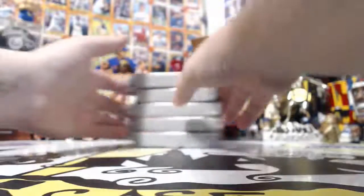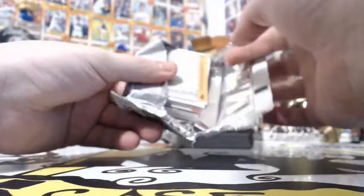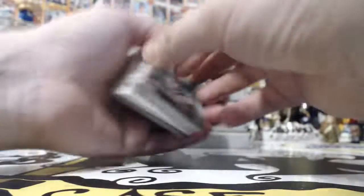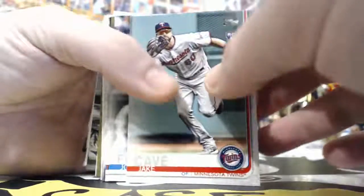All right, guys. 5 packs left. One more break tonight. Still 6 teams or so left on eBay. Be the other half of this case.